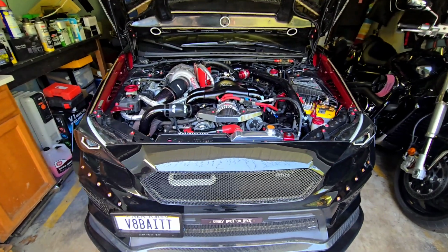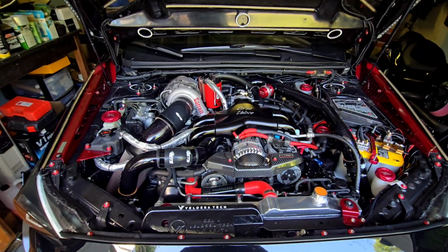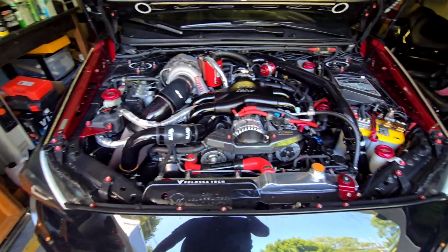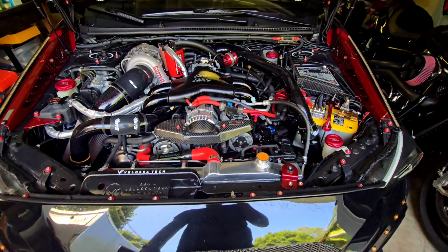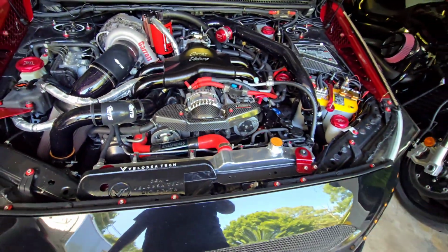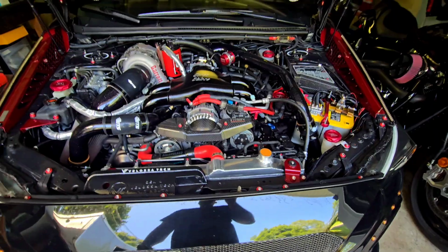All right, guys, just finished up. Took me a little while because after I finished with the oil change, I ended up burping my coolant system because I saw a tiny little bubble in my sight glass over here, and of course I'm freaking OCD, so I had to get that out.